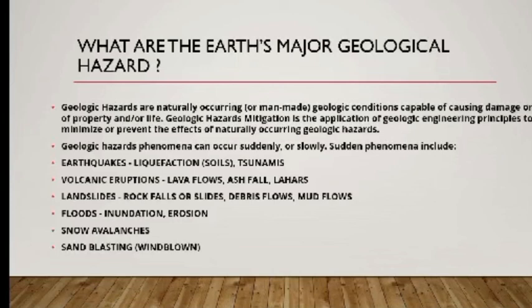Environmental Science 12.5. What are the Earth's major geological hazards? Geological hazards are naturally occurring or man-made geologic conditions capable of causing damage or loss of property and or life. Geologic hazard mitigation is the application of geologic engineering principles to minimize or prevent the effects of naturally occurring geologic hazards. So these are examples of geological hazards. Number 1, earthquakes. Number 2, volcanic eruptions. Number 3, landslide. Number 4, floods. Number 6, snow. Number 7, sand blasting or wind blow.